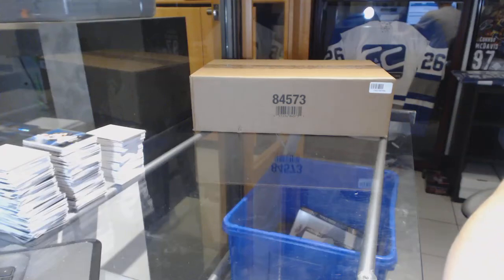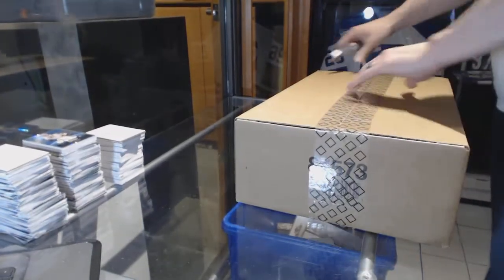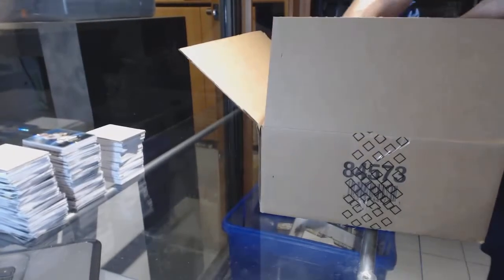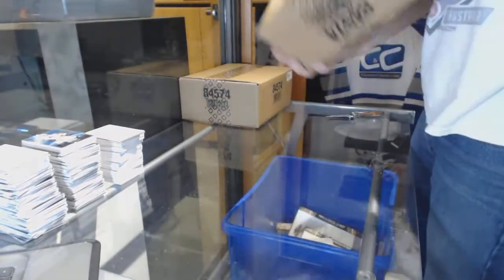For 97. 15-16 Fleer Showcase. 16 box Master Case. Lucky everybody. Uno case. Dos case.